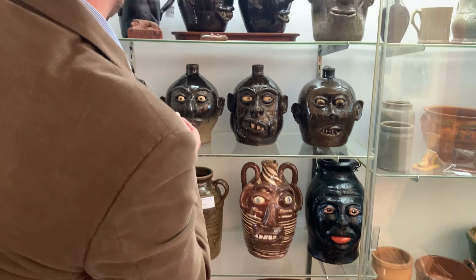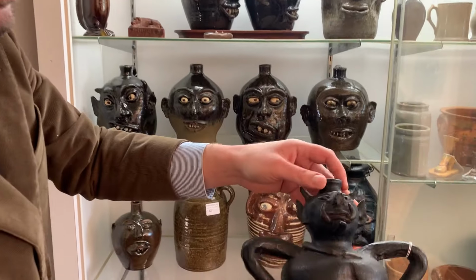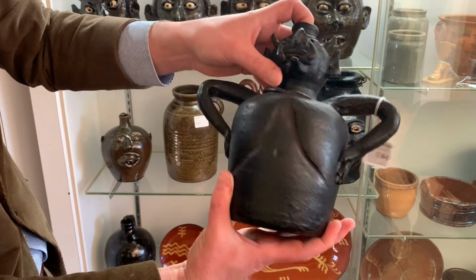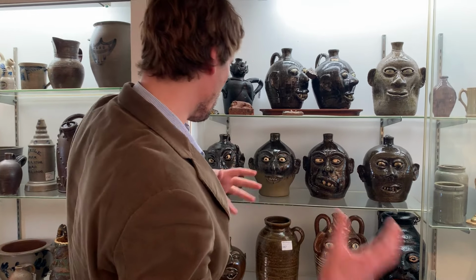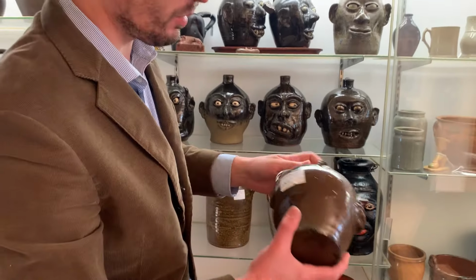And very rare, Gordy devil bottle. This Gordy piece and these Meaders are examples of that unbroken connection between 19th century potters and 20th century potters.